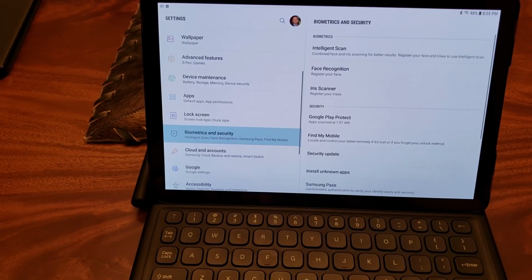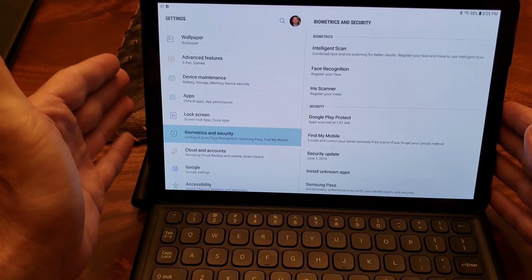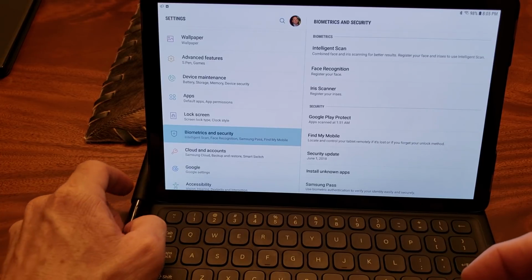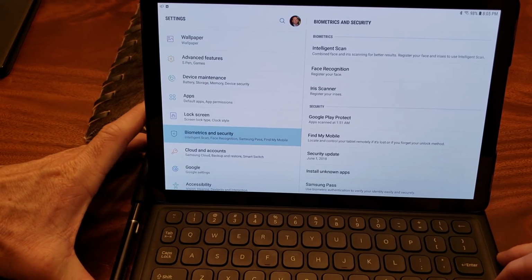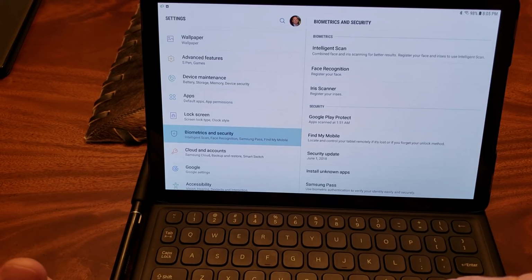So one of the things that I've been challenged with on this particular device is that even when I registered my iris and face recognition, and did multiple tries, when the unit is like this, when you turn it on, it for whatever reason had a harder time recognizing my face and my eyes, and it just didn't seem to work that well. And there was a lot of stuttering that went on. So as a result, I just turned that off, and I just went with my usual pattern to get in and out.